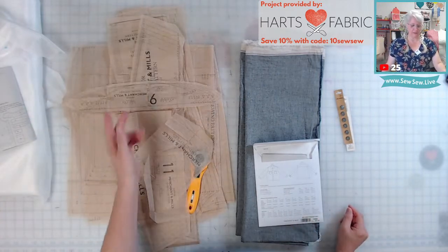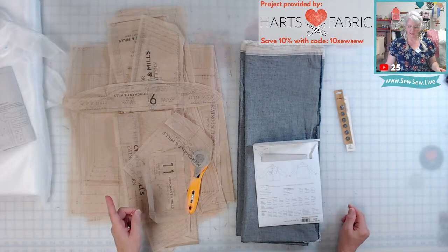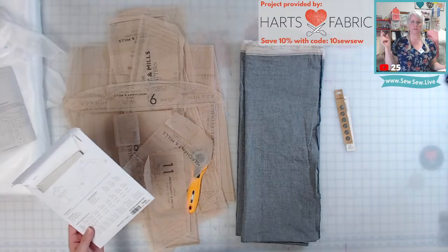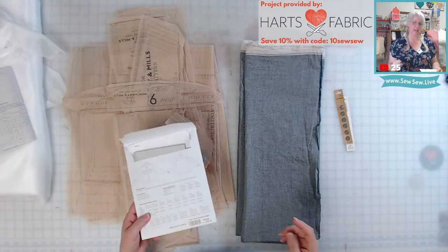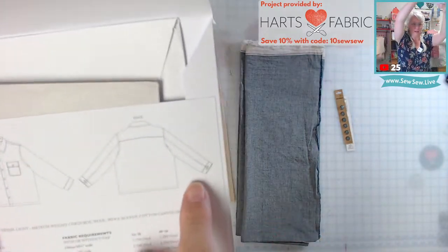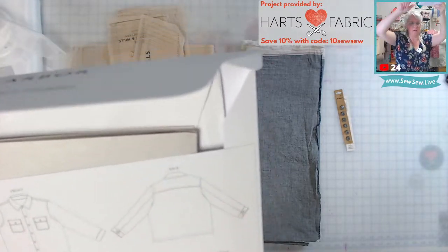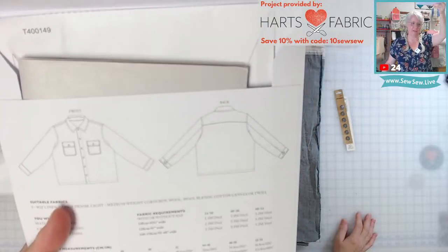That's kind of cool. The other cool thing we're going to do is it's a two-piece sleeve, which means the sleeve is in two pieces. And the seam goes through the placket opening right here. So we can have some really fun sewing this. We can even do flat felled seams.